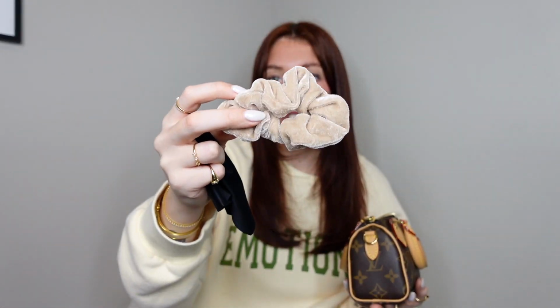As you can see, you got everything at the bottom there. And then for miscellaneous items, I have a scrunchie just in case I want to pull my hair up, and I have a little cleaning cloth for my glasses or my phone, whichever one ends up getting dirty quicker. That's in there. And then I have 4 other little doodads.